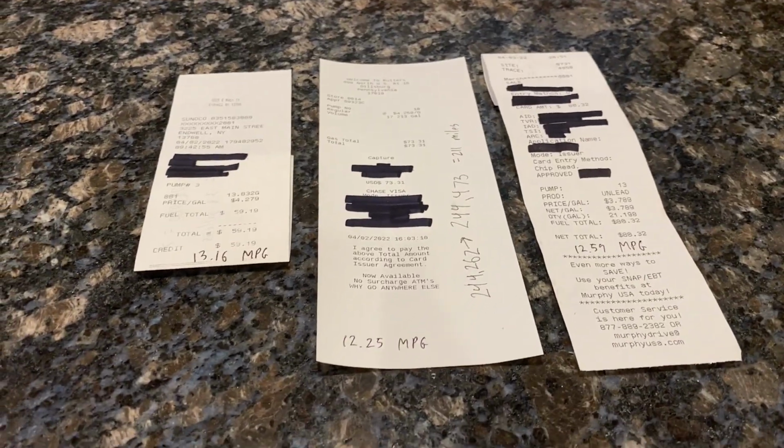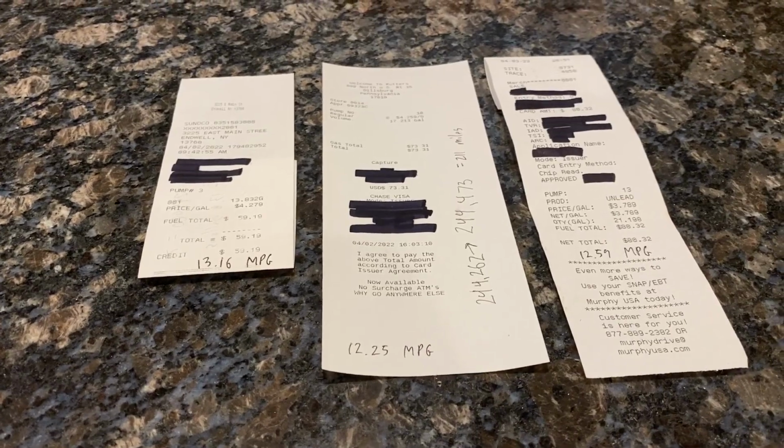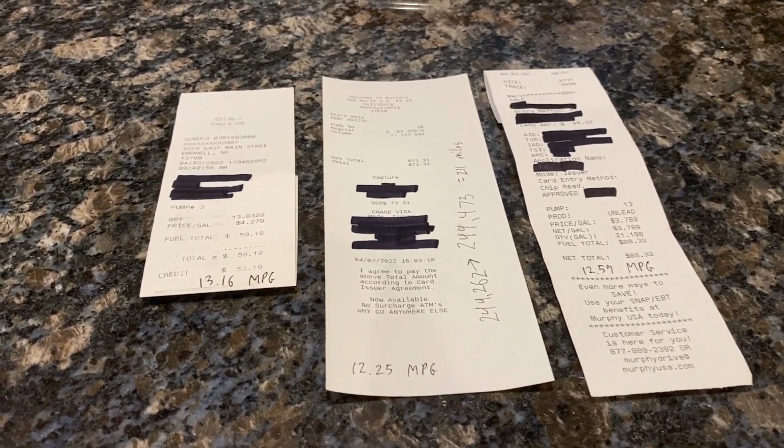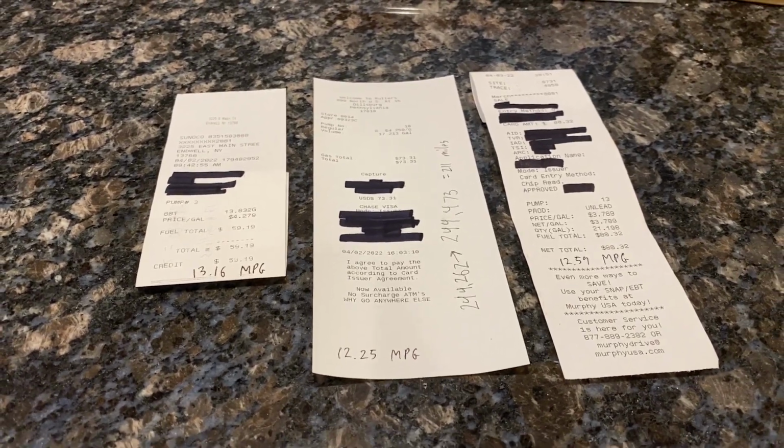So with these findings, I got between 12.2 and 13.1 miles per gallon between an empty trailer and a loaded up trailer. I spent $300 on fuel, and it was well worth it.